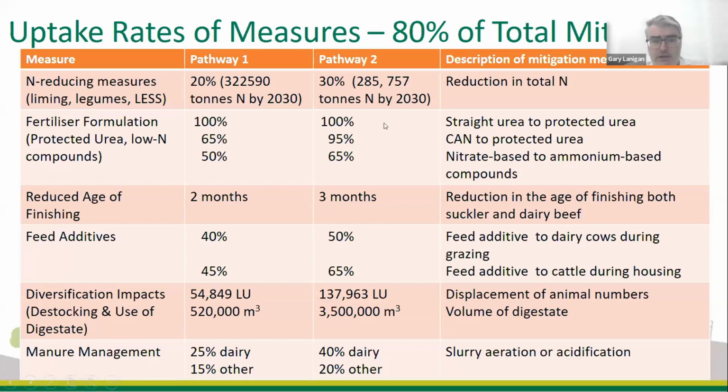You're talking about the total replacement of straight urea with protected urea, the almost total replacement, over 90% replacement, of calcium ammonium nitrate with protected urea, and a 65% replacement of nitrate-based compounds with ammonium-based compounds. You're talking about a reduction in the age of finishing for both suckler and dairy beef of somewhere in the region of 3 months. You're talking about 50% of feed additives being fed to dairy cows during the grazing season, and 65% inclusion of feed additives in all bovine diets during the housing period.